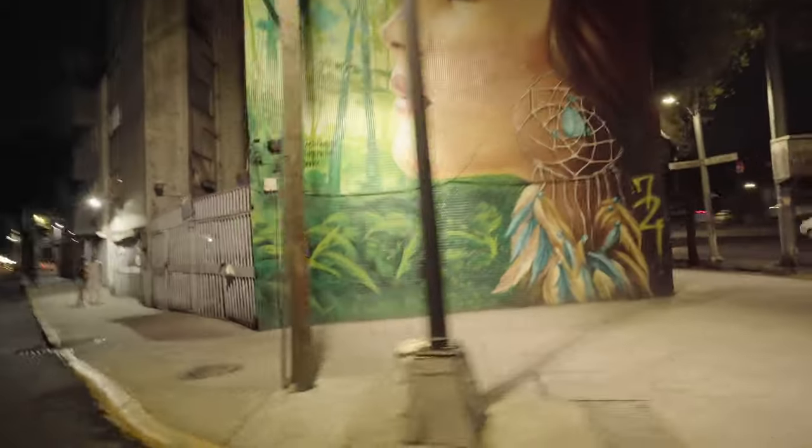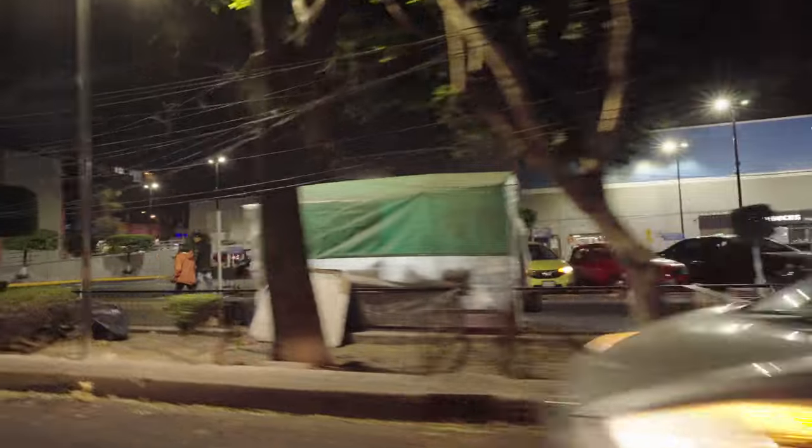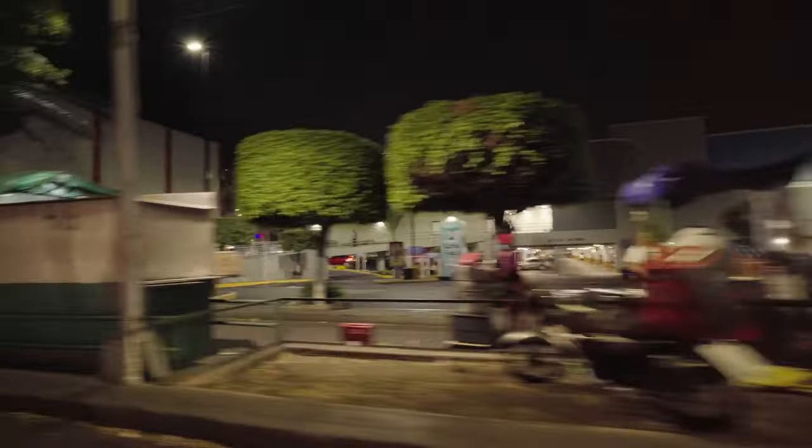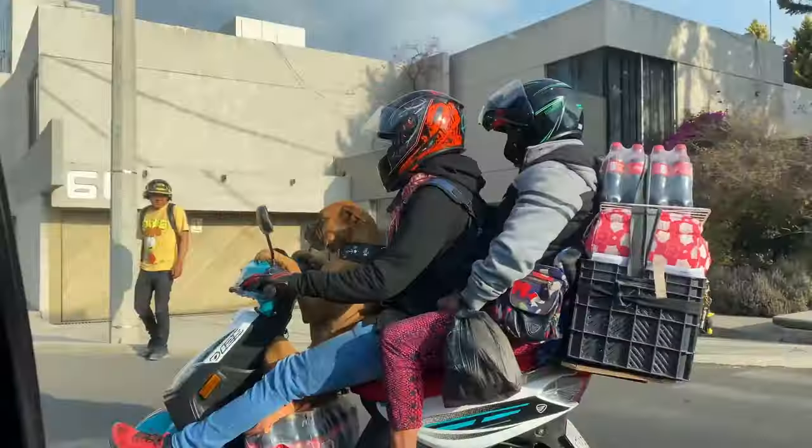After many hours of flights with a killer jet lag, I was sitting in a cab from Juarez Airport and didn't even expect what the city was about to offer to me in the upcoming weeks. This is Ciudad de México.